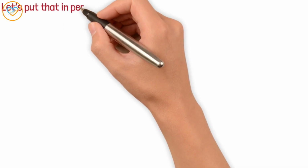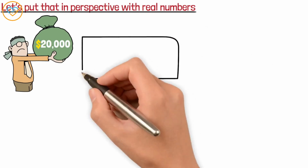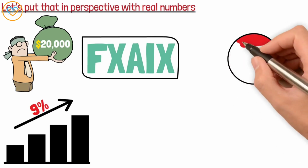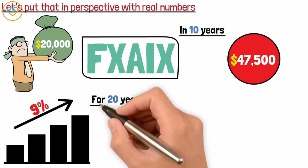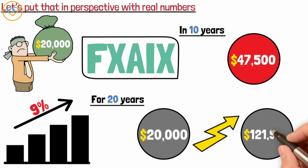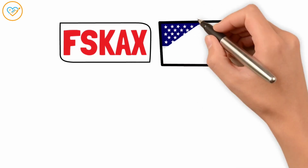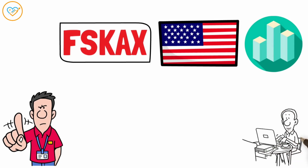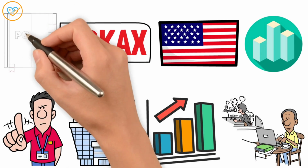Now, let's put that in perspective with real numbers. If you invested $20,000 here, similar to FXAIX, and the fund continued to grow at an average rate of about 9%, you'd be looking at a balance of around $47,500 in 10 years. And if you hold on for 20 years, that $20,000 could potentially grow to about $121,900. In short, FSKAX is ideal if you want a more comprehensive slice of the US economy. It's a great way to tap into not just the big names in business, but also promising smaller companies that can add even more growth potential to your portfolio.